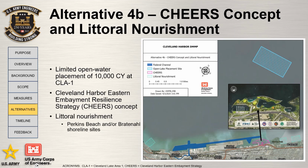Alternative 4B includes placement of 10,000 cubic yards of dredged material annually in Lake Erie at the Claw 1 site, shown in blue, as well as placement of coarse-grained material in the littoral drift at locations such as Perkins Beach and/or the Bracknell shoreline, shown in teal. Long-term beneficial use of fine and coarse-grained material would be achieved through partnership to create coastal aquatic habitat and recreational benefits through the CHEERS concept, shown in pink.